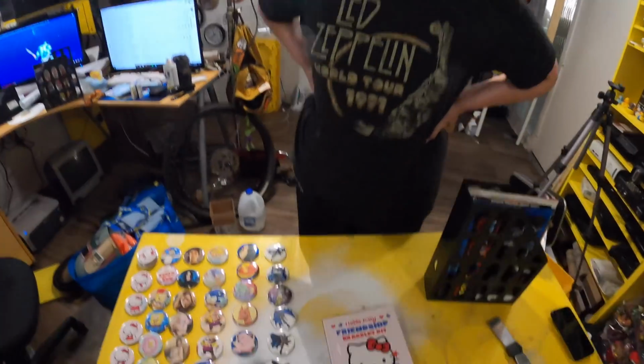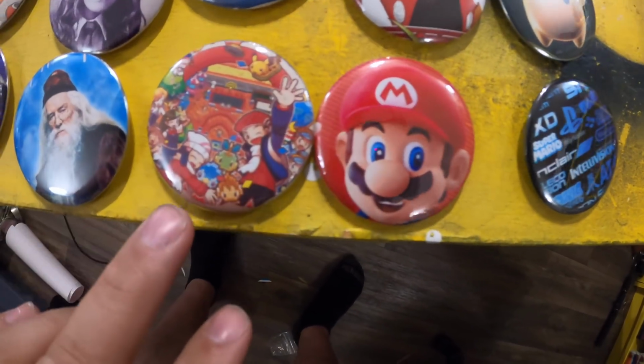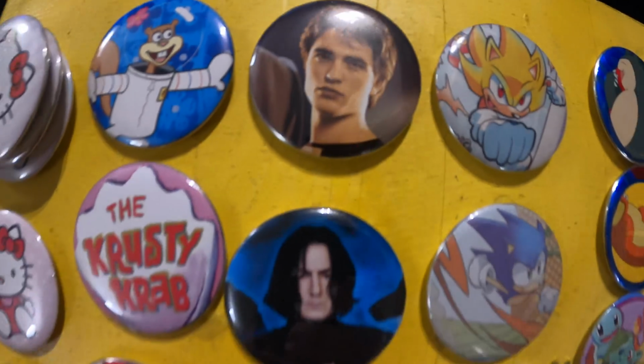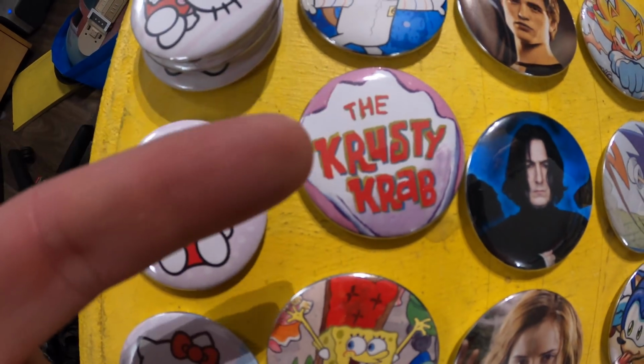All right, we've been sitting around punching holes in stuff for a little while, and this is what we came up with. Here's all these pins. I'm pretty happy with what we've got. There's a whole bunch of Harry Potter because we cut up a whole Harry Potter book, so we cut out all the faces of your favorite characters. There's a whole lot of SpongeBob stuff. That Krusty Krab one's pretty cool.